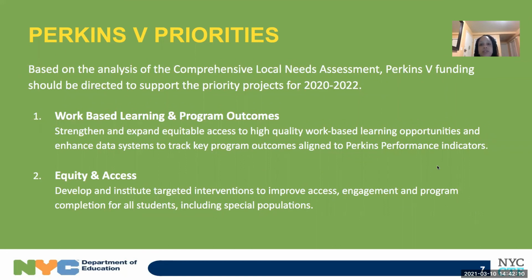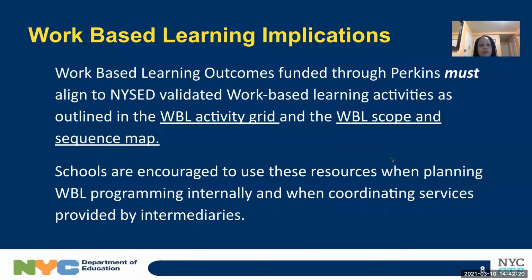And the WBL Institute was created to help to make sure that we are providing the content that will enable you guys to hit those focuses. So moving to the next slide, the implications for work-based learning are that the outcomes funded through Perkins must align to NYSED validated work-based learning activities, and that's where the grid and the map come in.